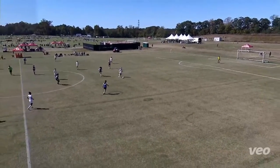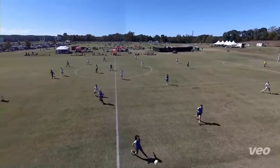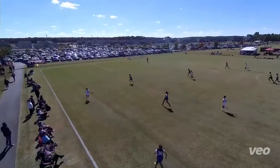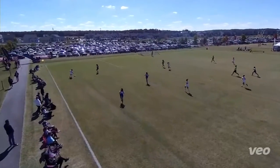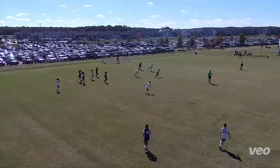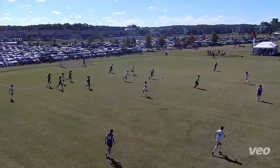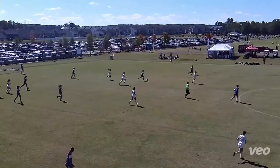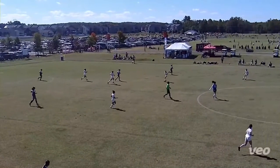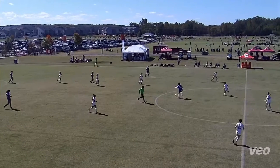Very narrow in terms of our possession here. Good to get it out wide. Now, we've got 1, 2, 3, 4, 5 players. So the immediate pressure on the ball, from our center backs all the way to our forwards, that is a lot of space for us to have to deal with, and so there's some confusion on the back line.